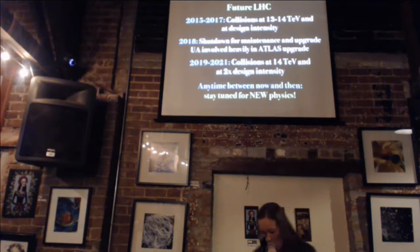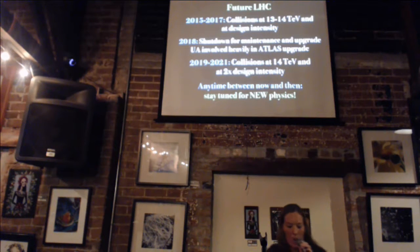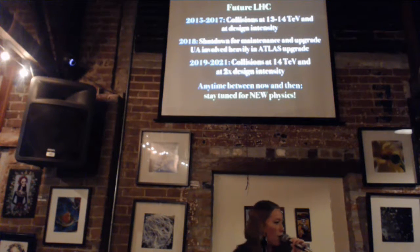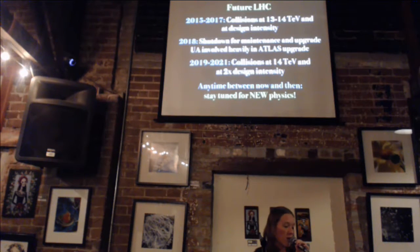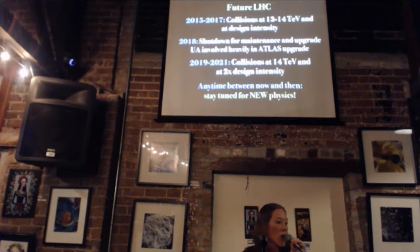Okay, so I'll just end there with some bullet points on the future of the Large Hadron Collider. Currently we're operating at 13 TeV, that's tera electron volts. That is a unit of measure that we use. It's pretty small. If you actually converted it to joules, it would be like the amount of energy a mosquito flaps its wings at. But on the scale of a proton, that's huge, and it can potentially produce very heavy particles that are much heavier than the proton themselves. So that's why we need high energies. We're currently operating at 13 TeV. We hope to go to 14 TeV soon. We're operating at design intensity, which essentially means how many collisions per second.